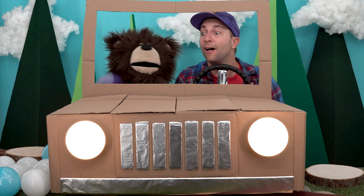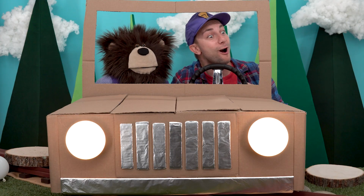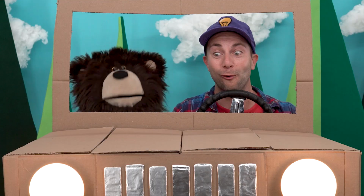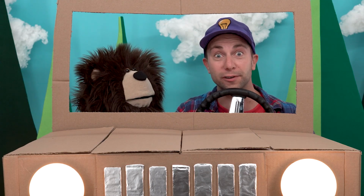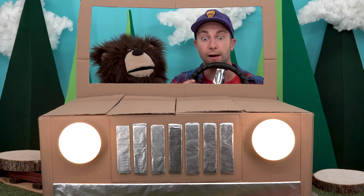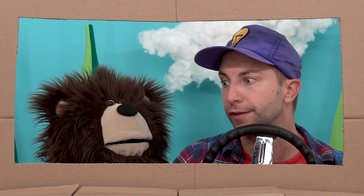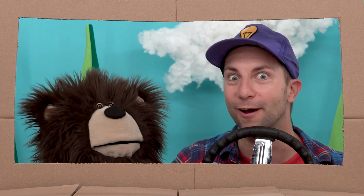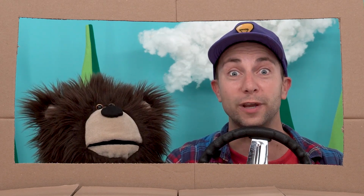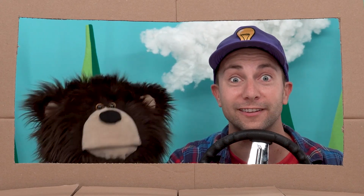Whoa, look! The air is drying our car. Whoa! Wow, Mayta, that was interesting. It was a little loud, wasn't it? But look, Mayta, our car is dry. Mayta, did you feel the air? No, because the air is on the outside of the car and we are on the inside of the car. We are safe.